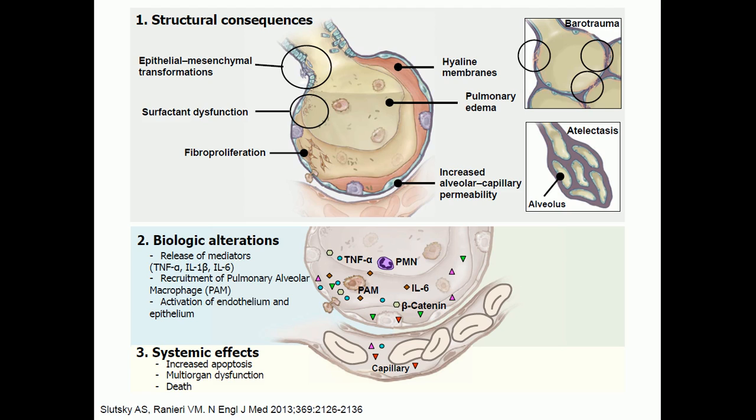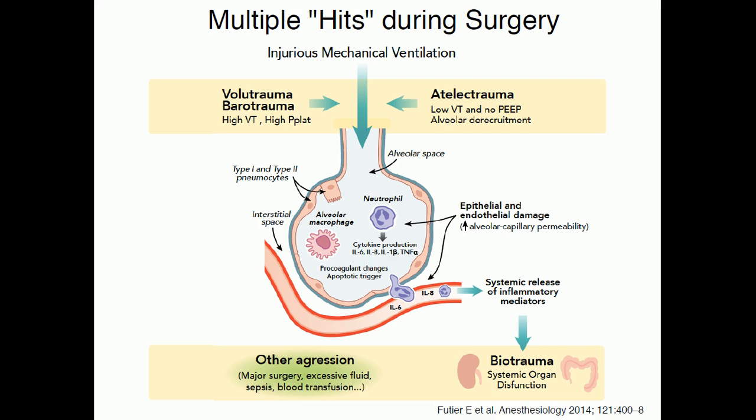So the trigger is inappropriate ventilator settings, and with inappropriate ventilator settings you can create the conditions of possible organ dysfunction within organs distant to the lungs. So please be careful with your ventilator settings because you can create some adverse events, especially during surgery, because during surgery you know that patient will be mechanically ventilated, of course, but they also will receive some fluids. They also will receive, in some cases, blood because of blood losses.